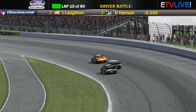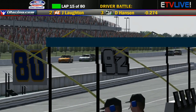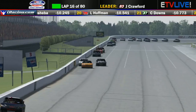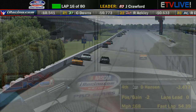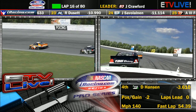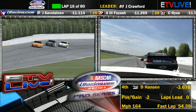40 moves to position number 2, and here comes Montgomery trying to stick in corner number 3, trying to get something happening on the 78 of Danny Hansen as they go for position number 3. Meanwhile, up in front, it's all Jarrett Crawford by 3 seconds. It looks like Hansen's going to let Montgomery by for that 3rd spot. So the faster car, he's going to let it by. Smart championship move right there by Danny to give him that spot. He's got a hole behind him. Don't want to race and hold each other up.